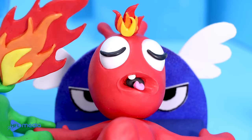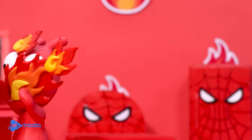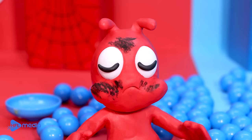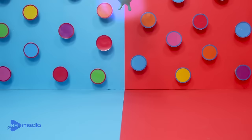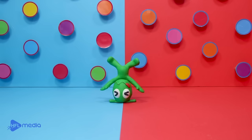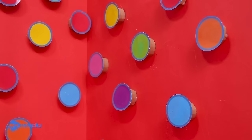Pea Pea wants Red to help him put out the fire, but accidentally transfers the fire to Red. Luckily, the blue candies help them successfully put out the fire. Pea Pea is so confused and doesn't know where this is. Pea Pea needs the key to open the door.